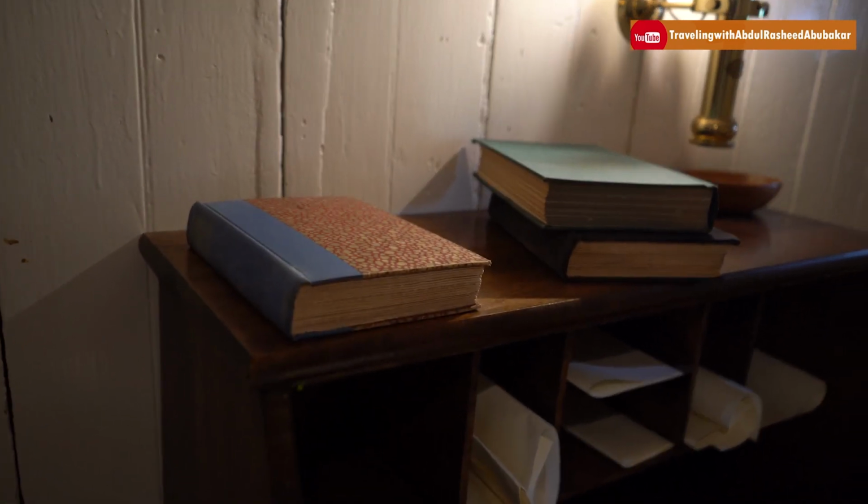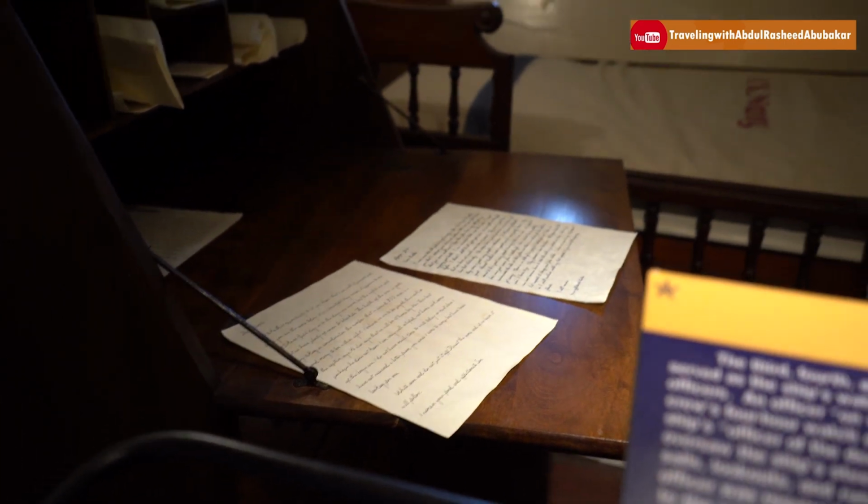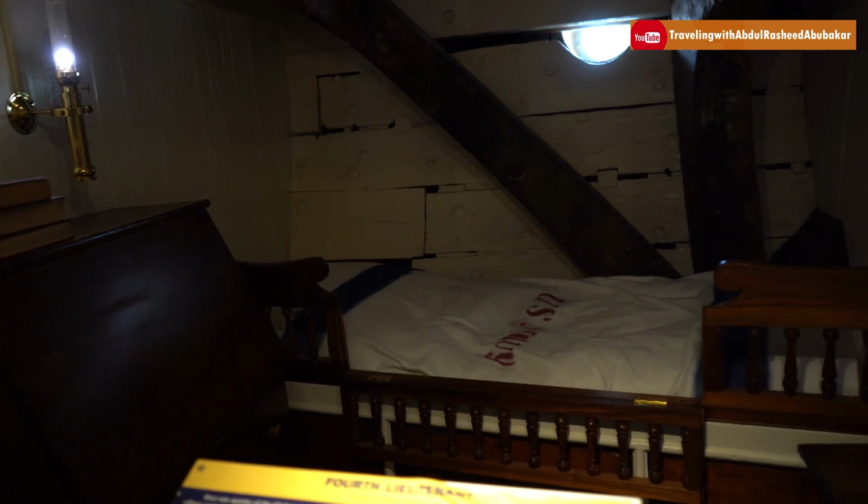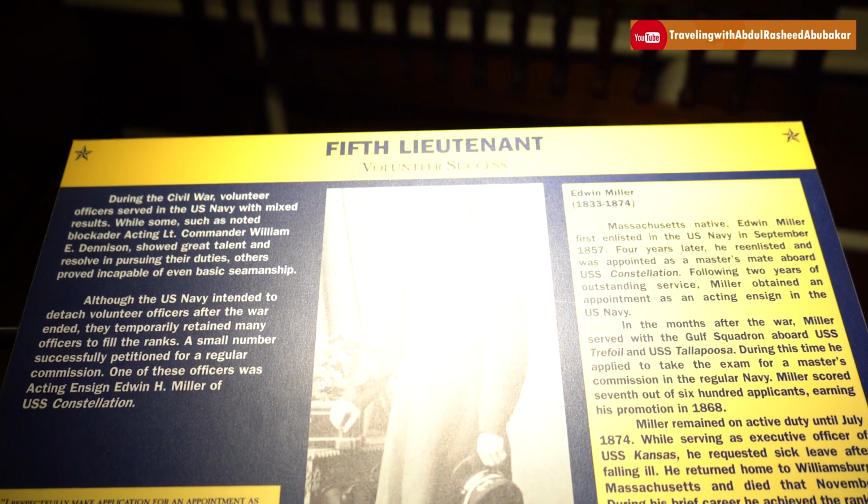This is the powerful, popular Yankee horse ship. This is the space for the third lieutenant, and this is the space for the fourth lieutenant. The fourth lieutenant stays here on the Yankee horse ship. And this is the fifth lieutenant space. So this is just for them to wind down and relax, because traveling on the Atlantic Ocean takes a lot of time. Some of them stay on this ship for several months, a year, before they come back home.